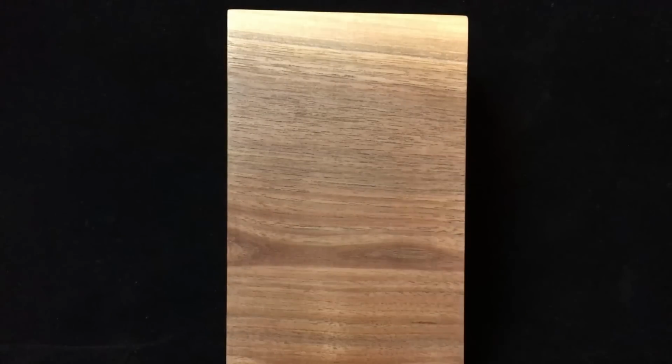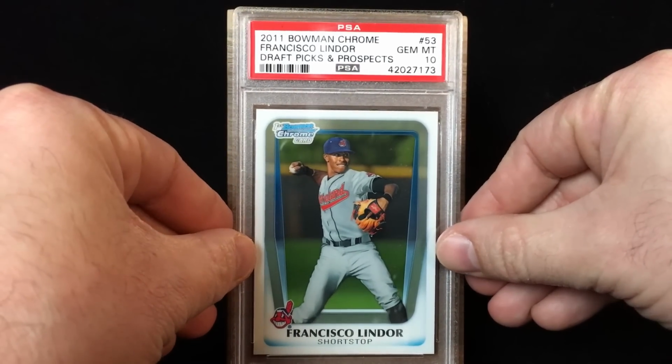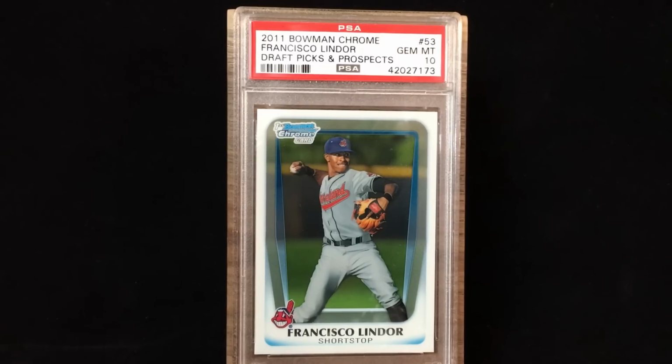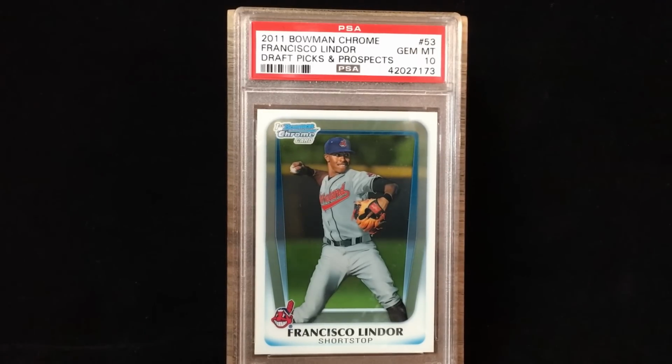So there's another nice Scherzer pickup. Next up, and the rest of these last 4 cards will all be Francisco Lindors, who, if you guys have been following the channel, I've been picking them up pretty consistently. This is a 2011 Bowman Chrome Draft Picks and Prospects. First Bowman PSA Gem Mint 10. Really nice card. These were in like the $50-some range back in August and September. I think I got this one for like $26.